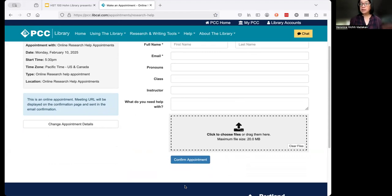This appointment is an opportunity for you to talk with a research expert, that's a librarian, about your topic. You'll have the opportunity to work one-on-one with a librarian who really understands our subscriptions and our resources, and you can work together to get exactly what you need.